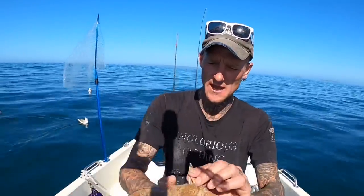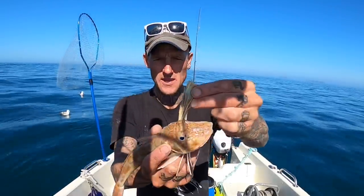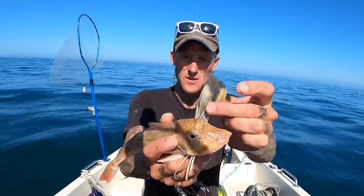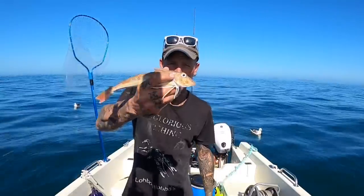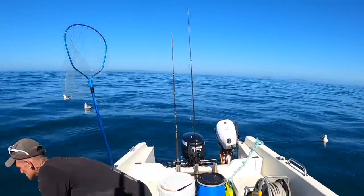I don't know if we can get a shot of that. There we are. It's a lovely blue on the edge of its fins, like neon blue. So we're going to release this fish, guys. Far too small, so we're going to let it go. Fantastic looking fish, though.